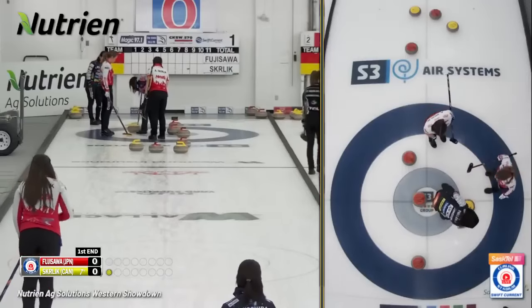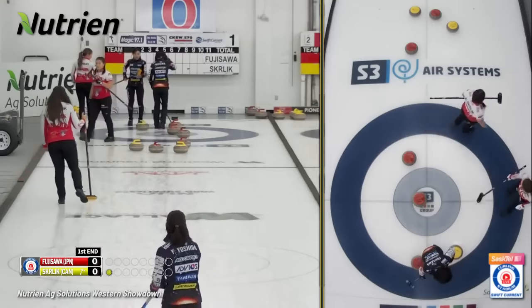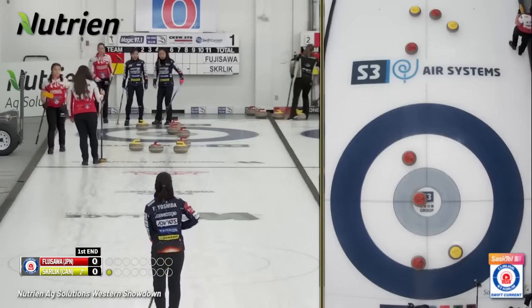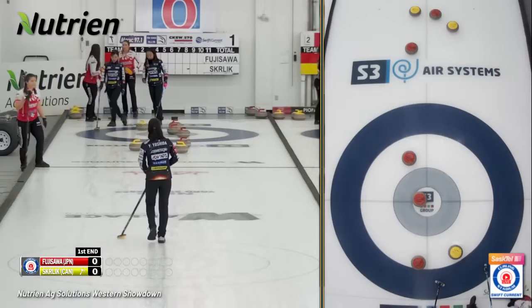That is digging a little bit. Will it stop in time? It'll be a steal of 2 at least. Settles in at the back of the 8-foot. It will be a steal of 2. Could have been worse, but still very strong start for Team Fujisawa.